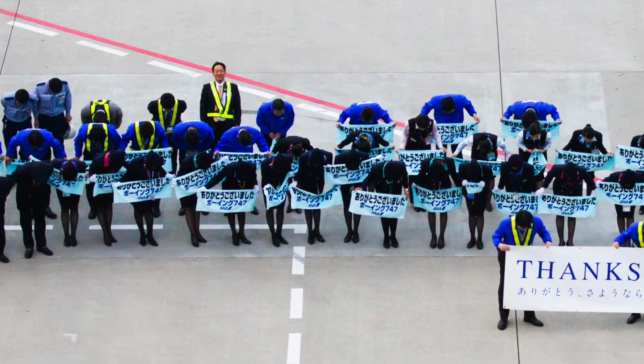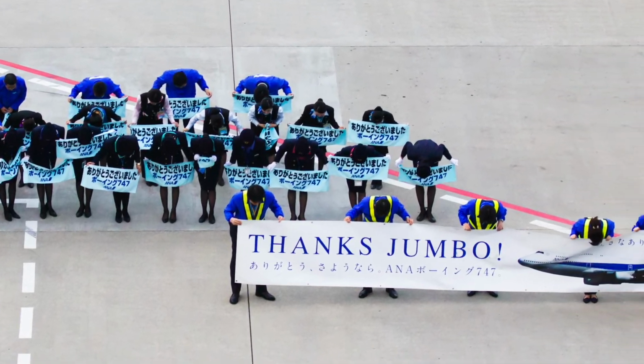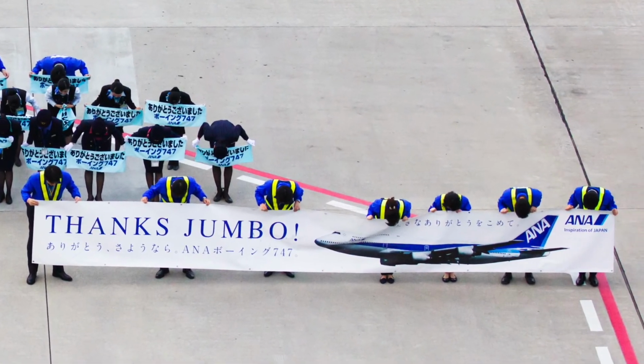These two Pokemon liveries lasted until 2013 when ANA actually retired the 747s. So the Pokemon liveries lasted as long as the 747s lasted. This brings us to the last generation of Pokemon jets, the Peace Jet. So unlike the previous generations, the fourth generation only included one aircraft, a 777-300, used domestically as well.